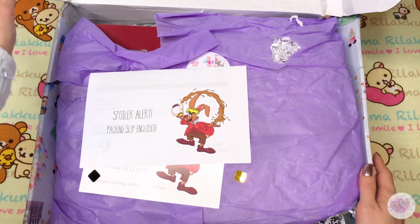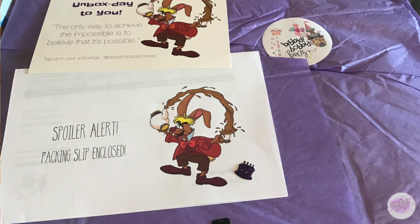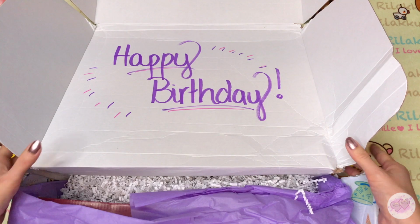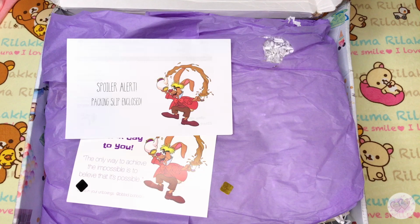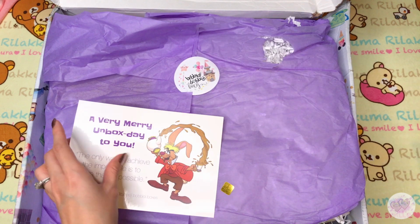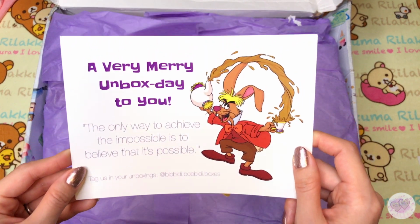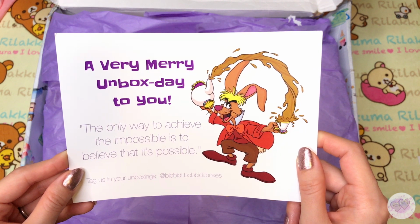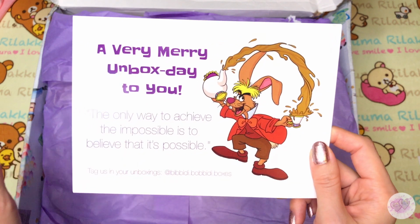So, not as pretty. I will put a picture of what this did look like when I first opened it, because it was much nicer than this. It's very cute. They put happy birthday. So we've got the March hair, and it says, "A very merry unboxing day to you. The only way to achieve the impossible is to believe that it's possible. Tag us in your unboxings."